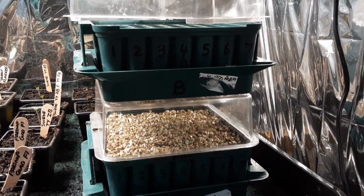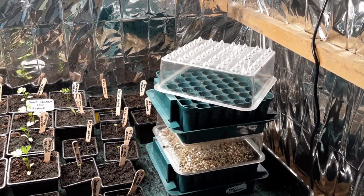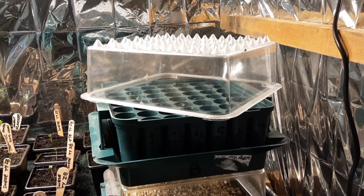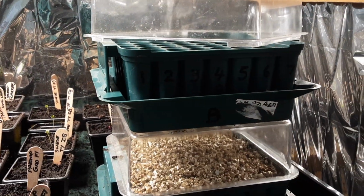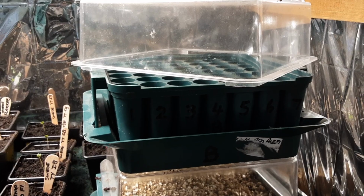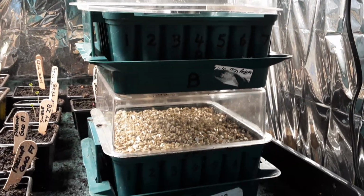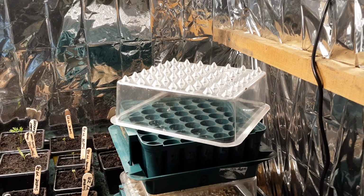I tend to grow what we eat, apart from the giants of course. But no, if you've never seen these Agrolan plant trainers, they're ideal. I did a video on that, and there's a little reservoir on the bottom. Press the sides in, push them down, and it releases the cells. A little peg at the bottom pushes the seedlings out. Ideal, and they're stackable as well while you're waiting for them to germinate.